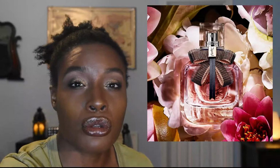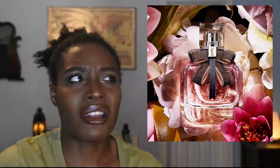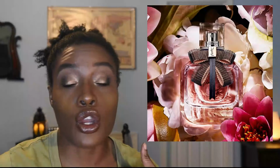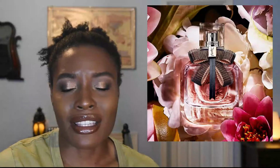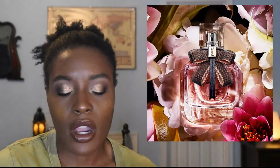Am I opposed to smelling this particular scent? No, but my local Ulta has been really jank when it comes to their fragrances. There's no fragrances on the floor at all, so I don't even know if I'm going to be able to smell this, but if I have the ability to smell this, why not?